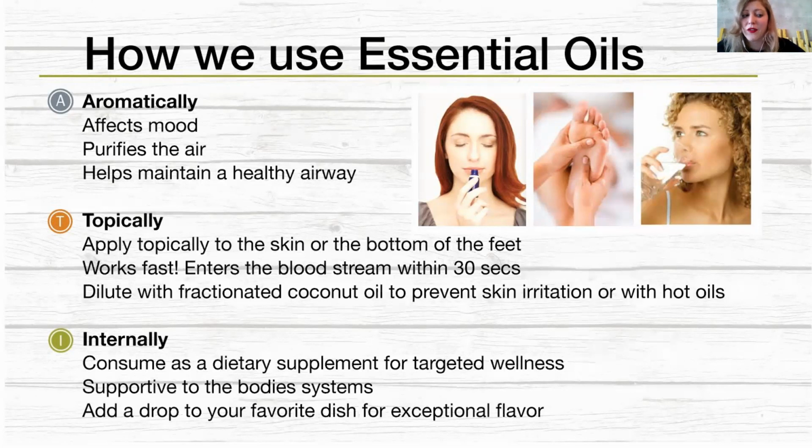Even an oil like lavender, which is very gentle, because it's so potent, over time you could develop a sensitivity if you put it on neat, which means not diluted. If you keep putting it neat on the same part of your skin over and over again, it could potentially create sensitivity. So I just err on the side of caution and recommend diluting, because you cover more surface area and you don't have to use as much of your essential oil.